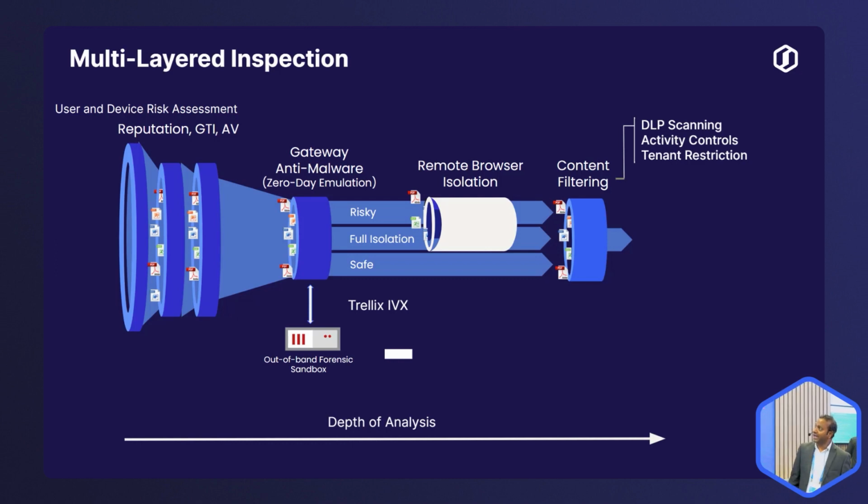While you can have other technologies, for example, using our gateway anti-malware engine, you can, in parallel, send the same types of web access to our cloud IVX engine as well. In that case, in parallel, the selected traffic can be offloaded so that you can get the benefit of the best of both worlds. For example, for compliance reasons, regulated industries ask you not to have just one security solution.